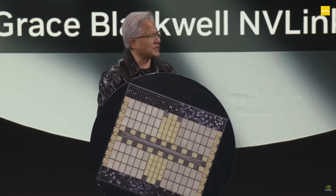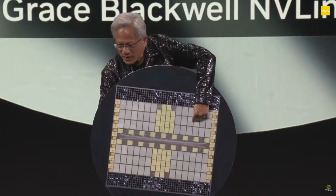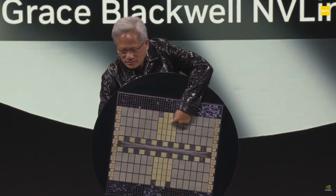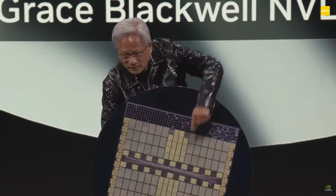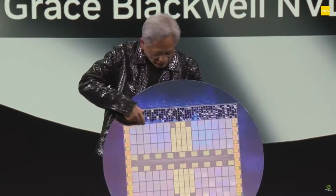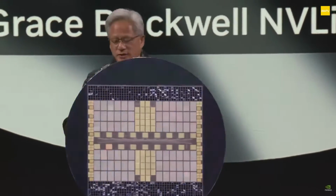And we have 130 trillion transistors in total, 2,592 CPU cores, a whole bunch of networking. I wish I could do this. I don't think I will. So these are the Blackwells. These are our ConnectX networking chips. These are the NVLink, and we're trying to pretend about the NVLink spine, but that's not possible, okay? And these are all of the HBM memories, 14 terabytes of HBM memory. This is what we're trying to do, and this is the miracle of the Blackwell system.